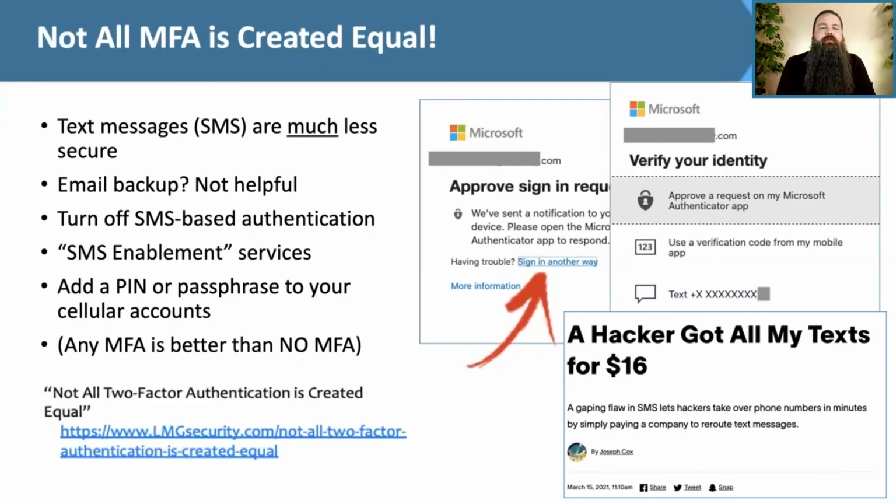Now, as we mentioned before, not all multi-factor authentication is created equal. Anything is better than nothing, but if we have the option to not use less secure methods of multi-factor like SMS or email, we should absolutely do that. There are multiple ways that email and text messages can be intercepted or otherwise misused.